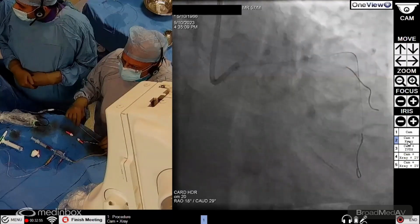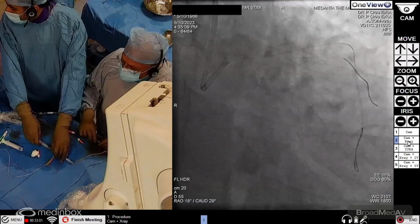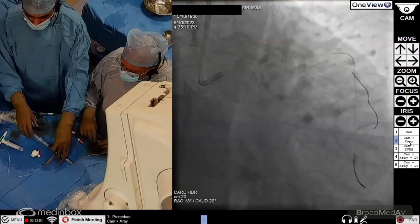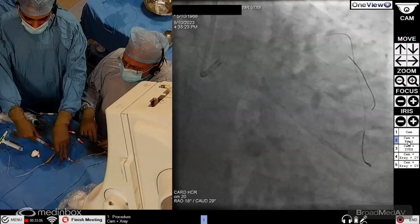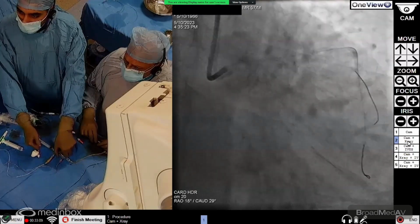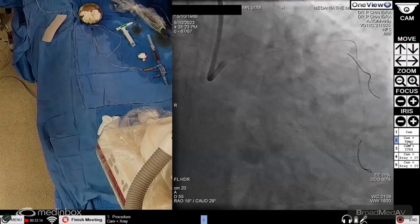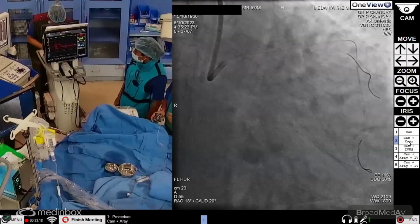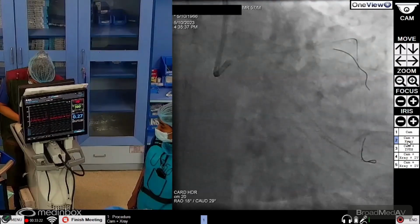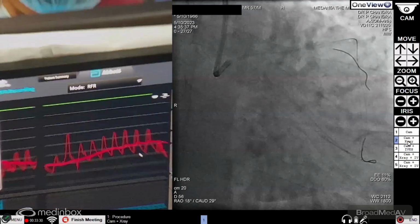Okay, let him now rest a little bit. I want the NTG pressures to come slowly. Check, check. Okay. Give some saline, please. He was ischemic, so the pressures went down, but now it is recovering, as you can see. I'll give him some rest. The pressures are now back to 120, 130. Okay, that's nice.